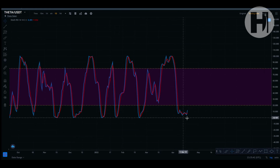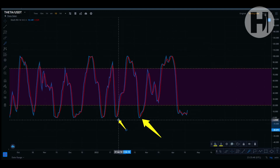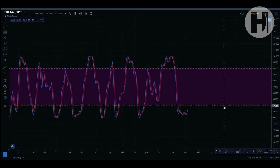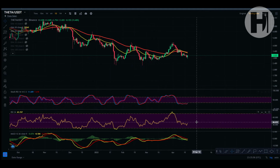So this just tells you that it is a great opportunity to get involved in the project, because as you can see, each time it was in this zone previously, it had strong moves to the upside. So that's something to pay attention to. I do use the stochastic RSI quite a lot on my charts, so it's a very easy indicator to use.